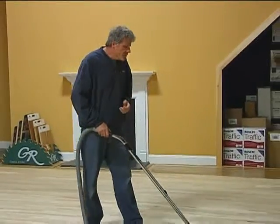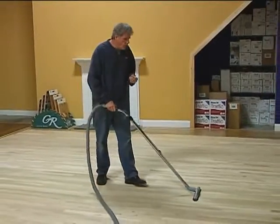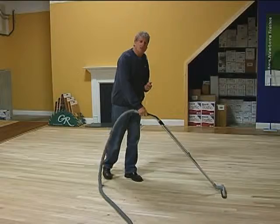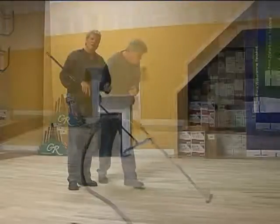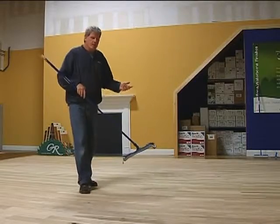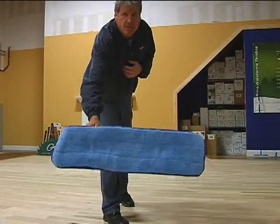I know that sounds very simple, but think about all the hard work you've put into sanding the floor, and this is really going to determine whether we're going to get a fine result finishing the floor. A lot of times after vacuuming the floor, we think that we're ready to coat, but I'd like you to notice the back of this pad, which is quite clean at the present time.